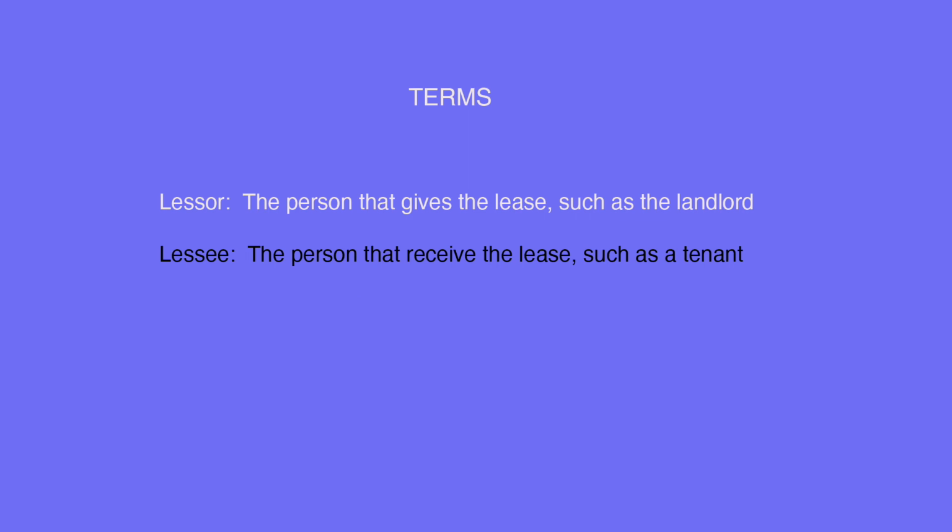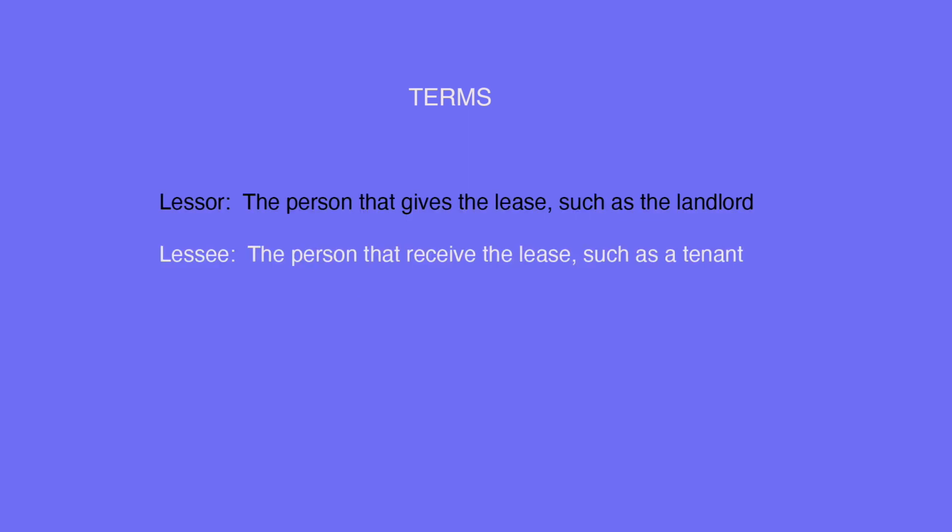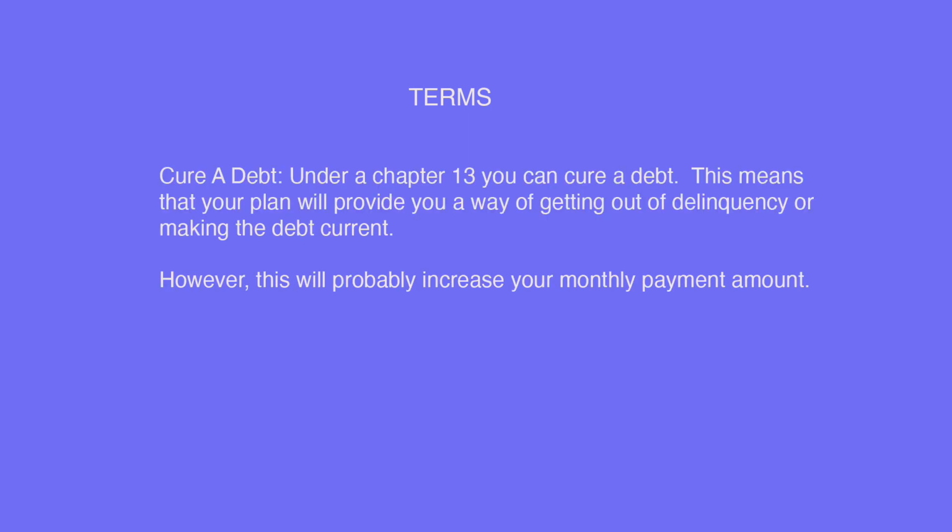Lessor, such as the landlord. Lessee is the person that receives the lease, such as the tenant. Cure a debt. Under Chapter 13, you can cure a debt. This means that your plan will provide you a way of getting out of delinquency or making the debt current. However, this will probably increase your monthly payment amount.